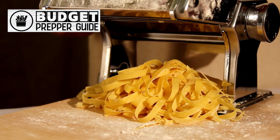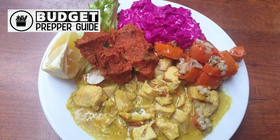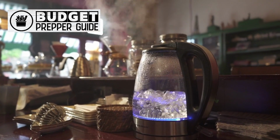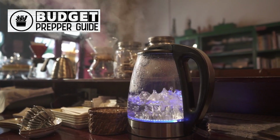Stock concentrate works the same way, only it comes in paste form. A little goes a long way. Just stir a spoonful into boiling water or your favorite dish, and boom, you've got rich, savory flavor without needing fresh herbs or bones simmering for hours.